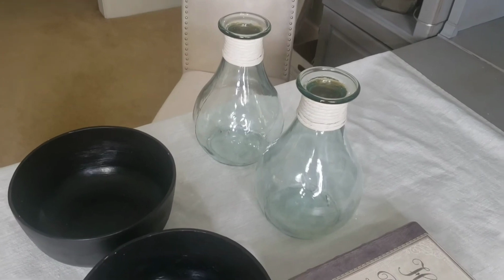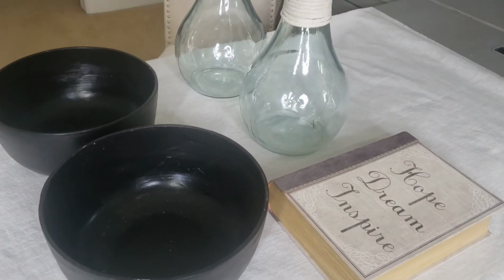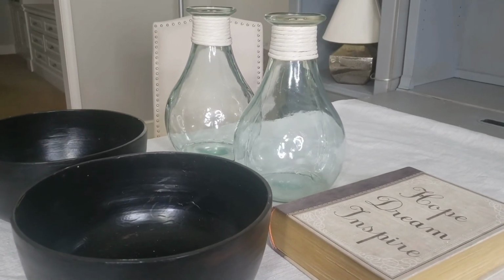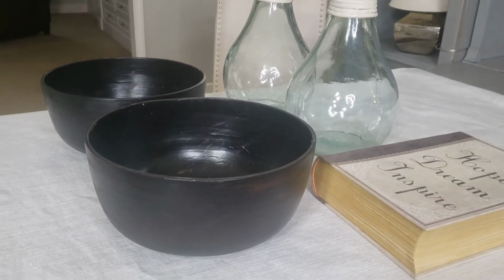Okay, so here are a few items that I will be making over for the bookcase. And all of these items are things that I already own and were originally purchased from Goodwill.